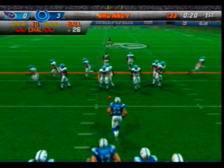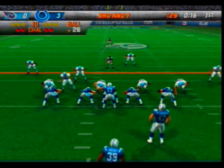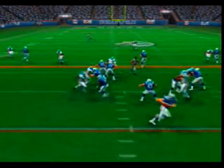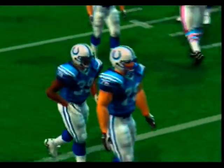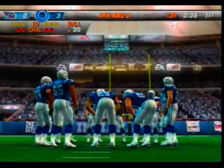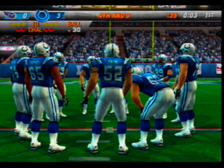It's third down, seven to go. Bennett in motion. Gets the call. Great fake with the throw, and this pass is completed. You don't run a pattern short of the first down on third down.